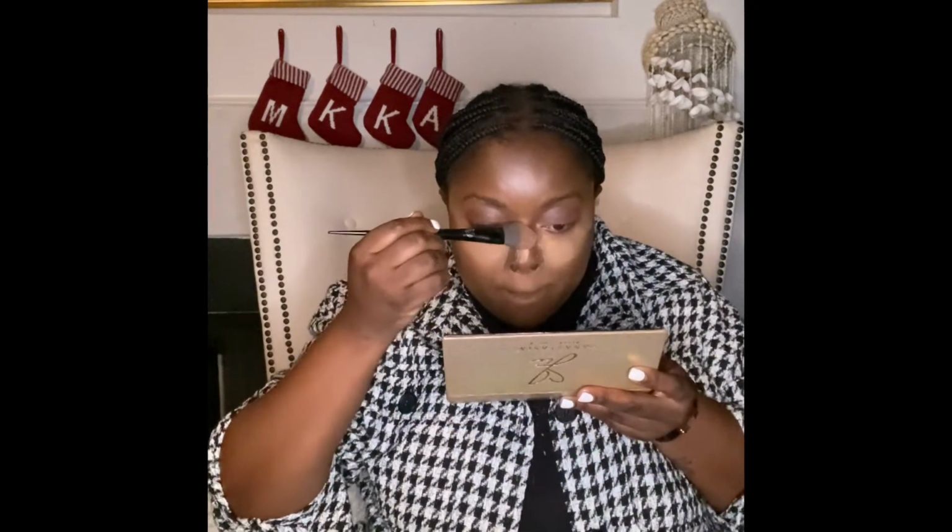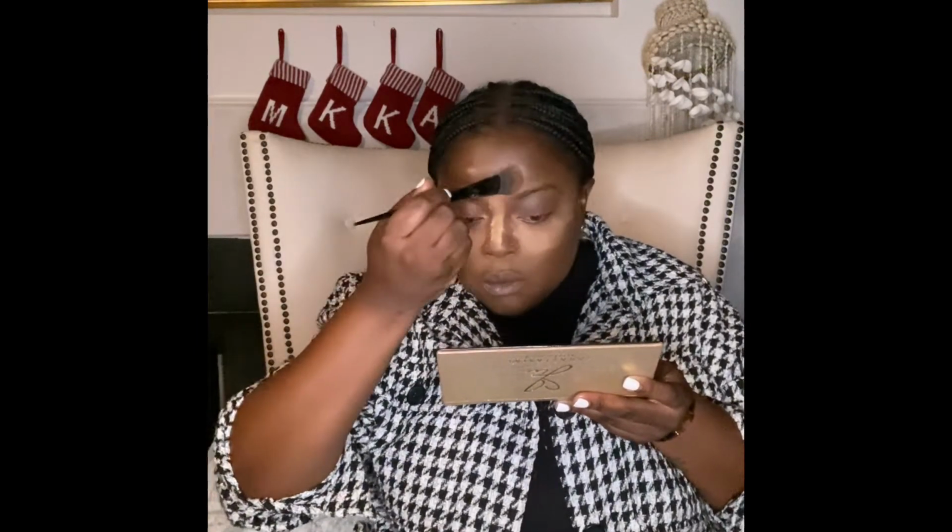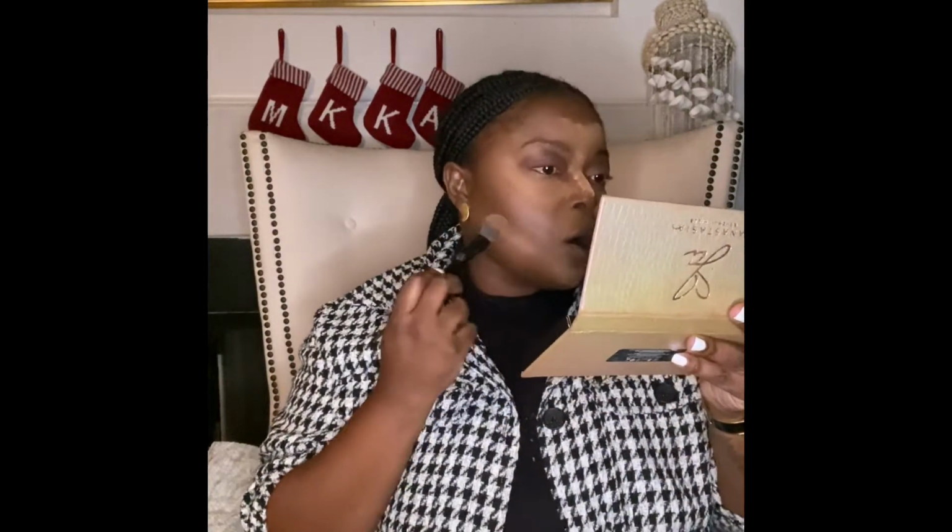We're going to get a little bit more, tap it off, go on our nose, on our forehead, and then we're going to go on the chin and the jawline. I know this looks a little crazy, but I promise it will come together. All right. So that is everywhere that we put our setting powder.